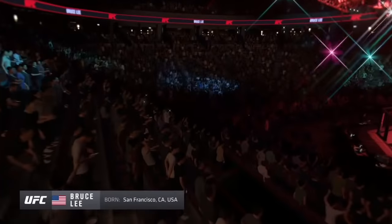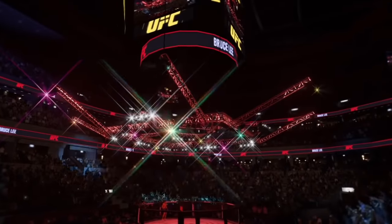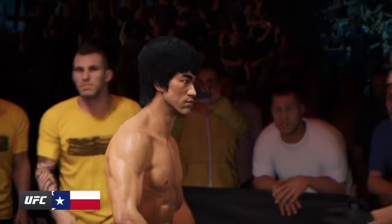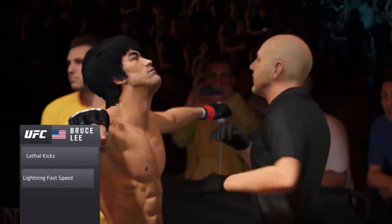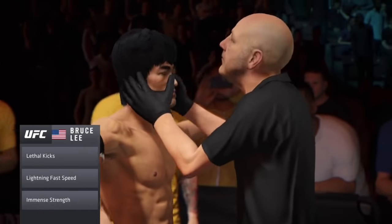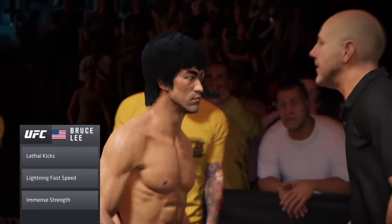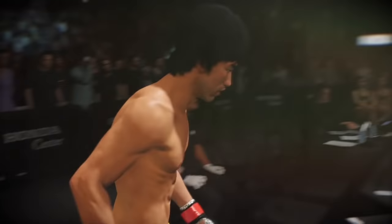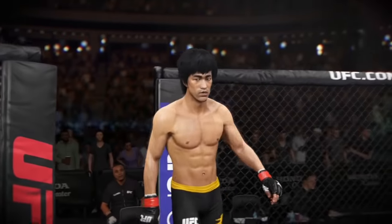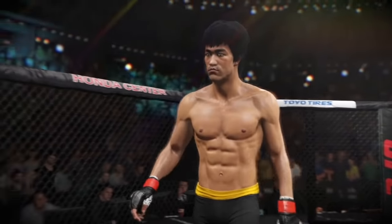Makes his way out of the tunnel, and he looks ready to go. This guy has devastating choking technique. If he can get a hold of your neck, he can close it off like very few in the world. Set to bite the warrior.